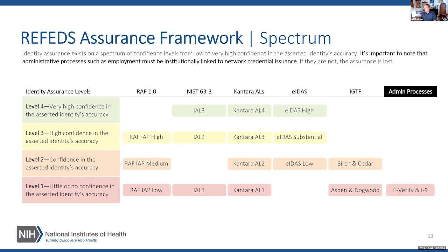So where does local enterprise assurance fit? Can I defer to, yeah, thank you, Martin. Can I defer to somebody who's been on that working group and talking about this stuff? Because I know that they've been debating where local enterprise fits in. I'll let somebody else talk before I have something I'd throw in.